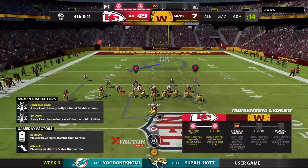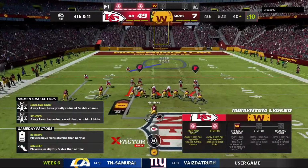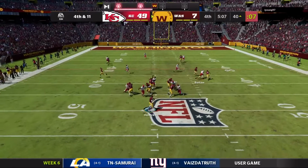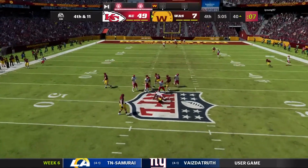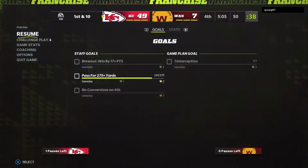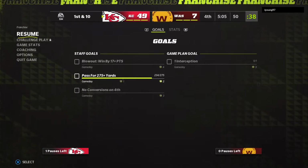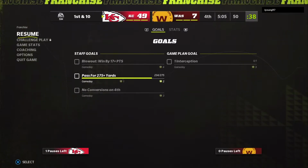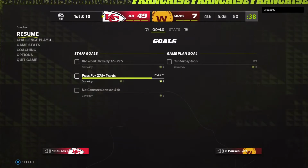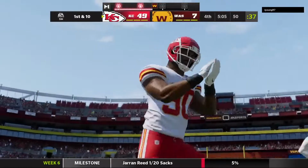All right, they're going to try and keep hope alive here on fourth down. They're going for it. Got to try it here. He's back to throw. And he's brought down. Can't do anything with a football. It's a sack and a turnover on downs.